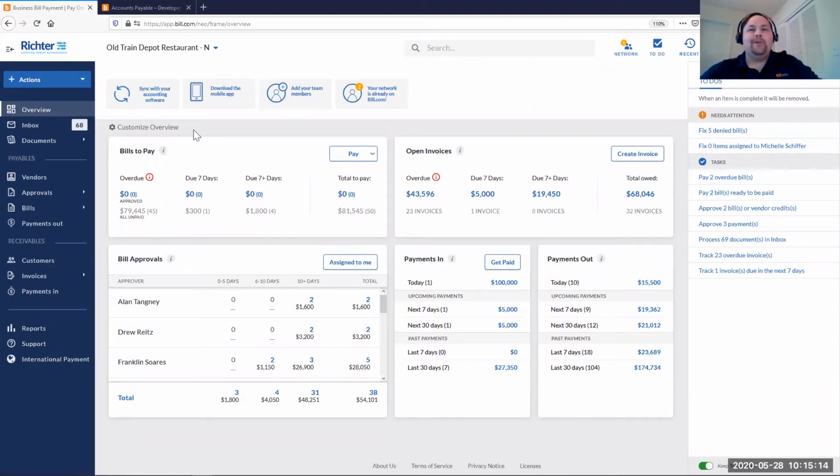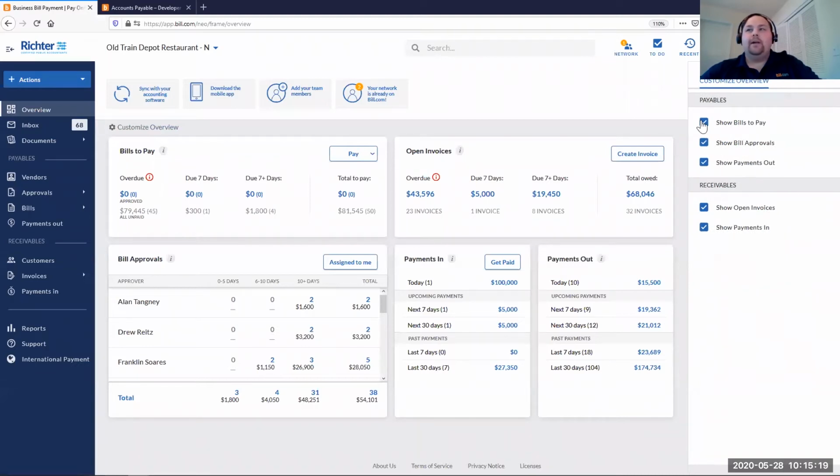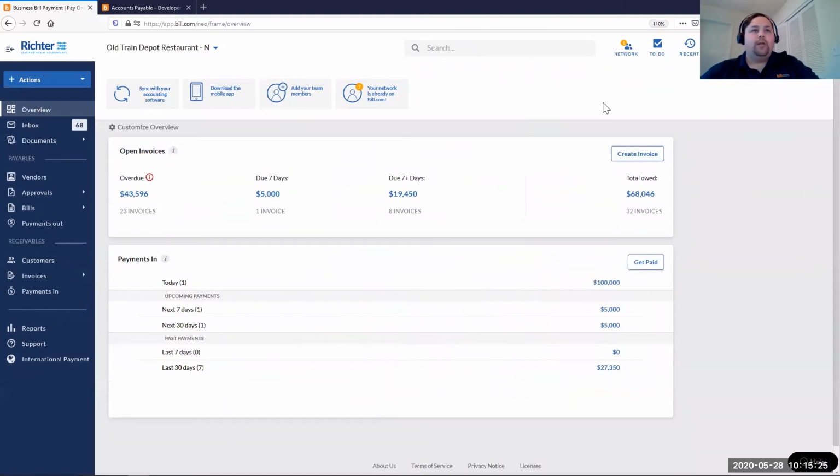So a little bit of what we'll be going over today is some of the overview screen here within Bill.com. Of course, we do have robust payables functionality, but today's focus is really around the receivables. So I'm just going to customize my view here a little bit. But in general, when you first log into Bill.com, depending on your role, we'll give you a great look in terms of open invoices, what's currently overdue, due within the next 7 days or even further out. And these, of course, are preset filters, so you can click directly in and see what's going on.